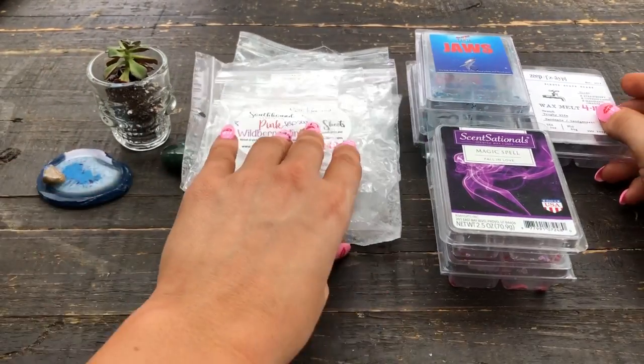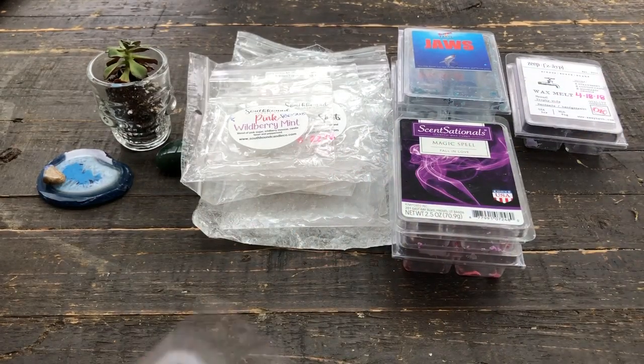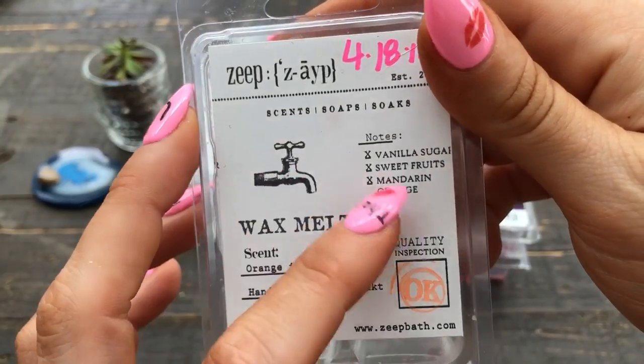I want to feel good. I want to feel happy. And that is one of my scents that make me feel happy. Zape's fruity, summery scents are so good. So the same thing with vanilla, sugar, sweet fruits, mandarin orange.